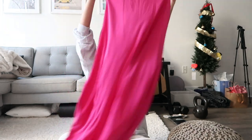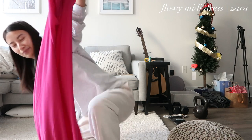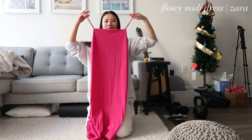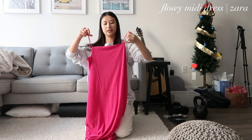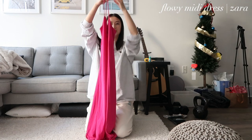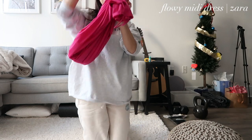Very, very vibrant dress. It looks like a muumuu, and it pretty much is, but it is this maxi dress with the spaghetti straps, and I like the very straight neckline this dress has, so I thought I'd try it on and see how I would like it.